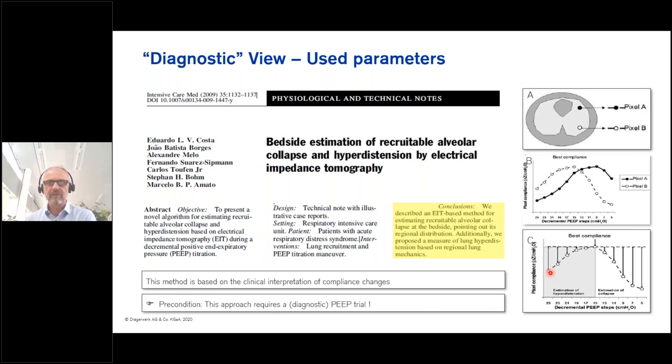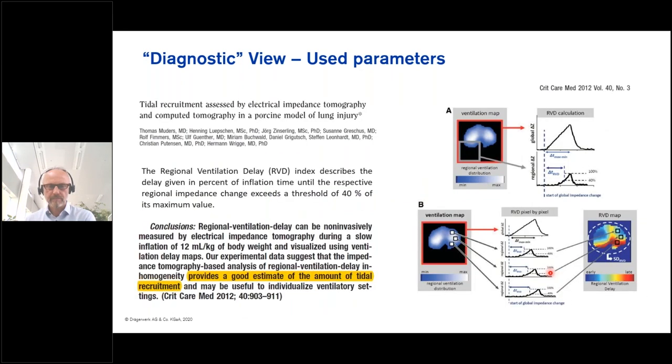I should mention that this approach can only be used during a diagnostic PEEP trial. And I will also show you some examples on how this information can be utilized. The second parameter that we're using in the diagnostic view is the so-called regional ventilation delay.